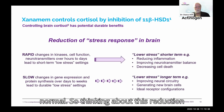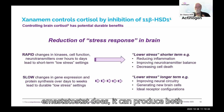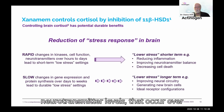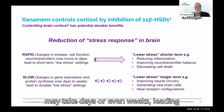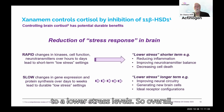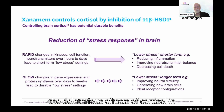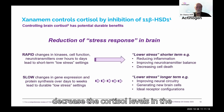So thinking about this reduction in the stress response in the brain, what emustadostat does, it can produce both rapid changes in signal transduction, cell function, and neurotransmitter levels that occur over hours or days, but also has slower long-term modulatory effects that may take days or even weeks, leading the brain to reset to a lower stress level. Overall, there's a vast literature, frankly, about the deleterious effects of cortisol in the brain. And this is really the first agent that has been shown to decrease cortisol levels in the brain. Next slide, please.